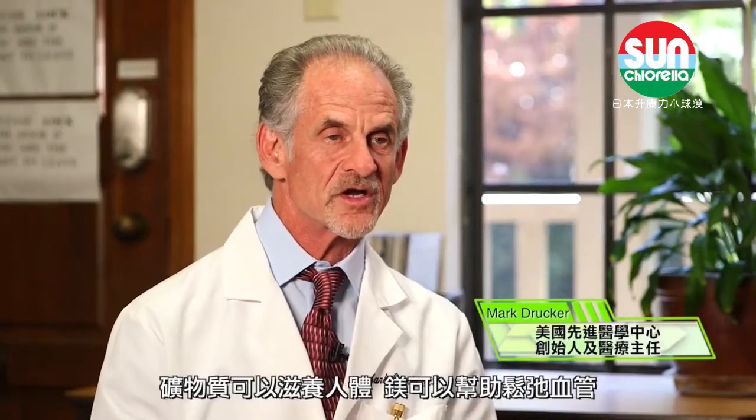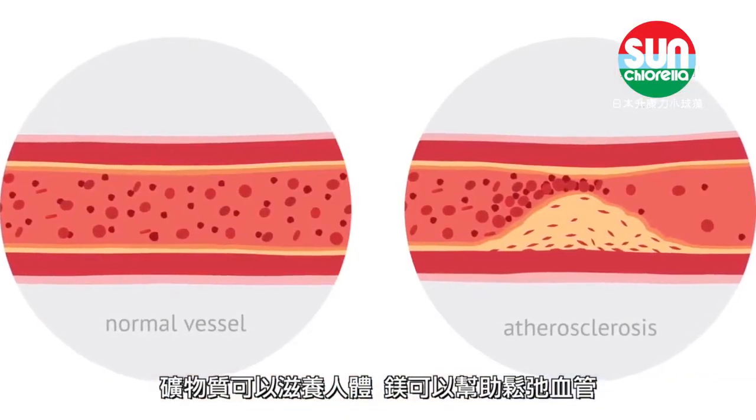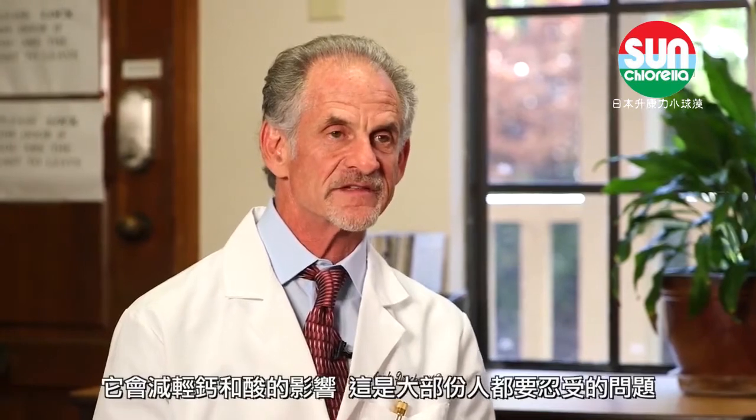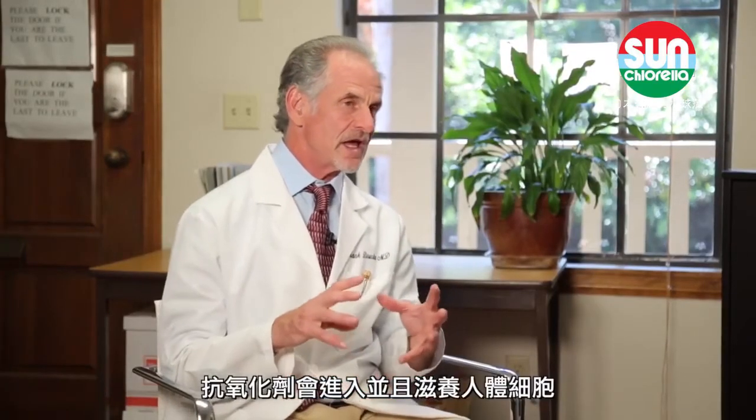So minerals are going to nourish the body. That magnesium is going to help the blood vessels relax. It's going to counteract the calcium and the acidity effect that we're all having to endure. So the magnesium does that. The antioxidants get inside and nourish the cells and actually help them become more functional so that they can get the job done better.